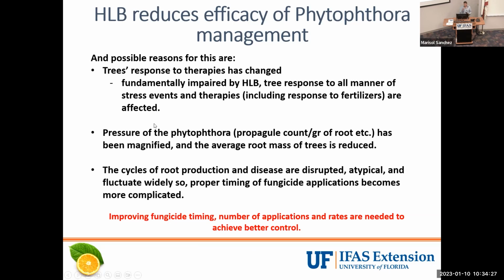Okay, and as I was trying to show you from the data that I gathered from Syngenta's report, the propagule counts are increasing in the soil, and the citrus root mass is decreasing. So it means less root is available for more fungal spores to inoculate. All this in combination suggests that you should definitely make some adjustment to your Phytophthora management strategies.